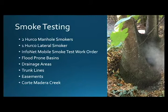Smoke testing. Guys did an insane job smoke testing. We got 2 Herco smokers. We got 1 lateral smoker. These guys were flying around finding more stuff than we can ever enforce on. Anyone else have that problem? We'd have whole easements with smoke coming out of everywhere. And you just sit there like, oh God.